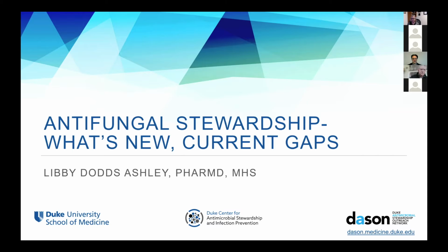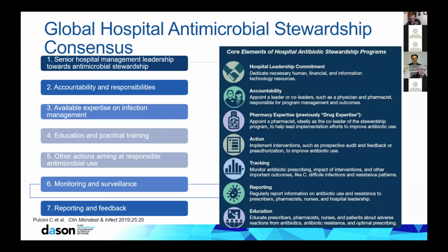So in order to really cover what's new and some current gaps, I wanted to take a moment to go back and talk a little bit about antimicrobial stewardship, which I think is pretty widely known as a practice, but I did want to spend some time on the frameworks that we build a lot of these practices on. And it has to do with a set of factors we have come to call the core elements. These were first released by the US CDC, and you can see the current core elements from the US CDC on the right half of your screen.